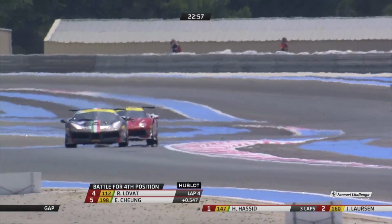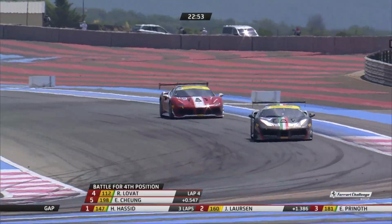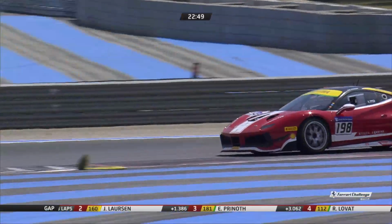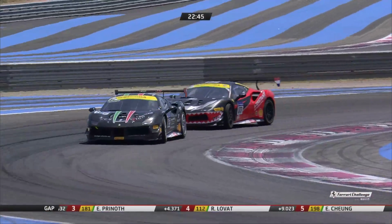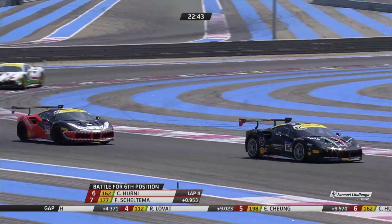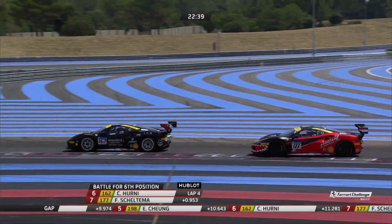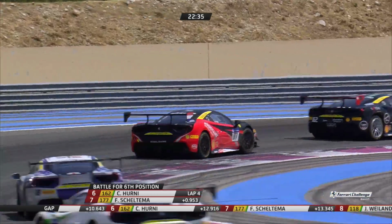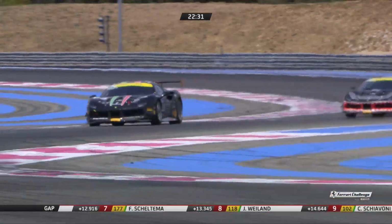And the battle for P4, as you can see, the first 7 minutes of the race done and dusted, where we have seen a lead change already, and it is Henry Hassid that has taken up the front running in this race. Von Skeltermar on the back of Christoph Herney now. So Von Skeltermar made up a couple of places in the opening lap and went from P9 to P7. And now he's trying to advance himself up to P6.